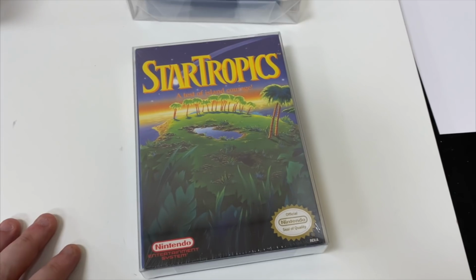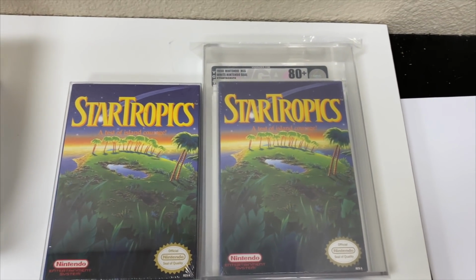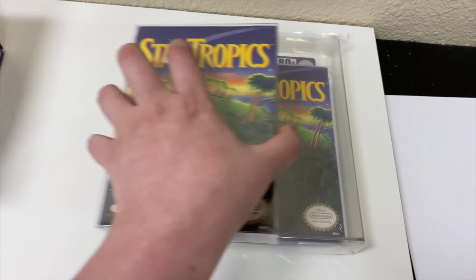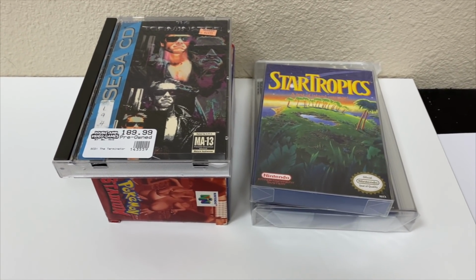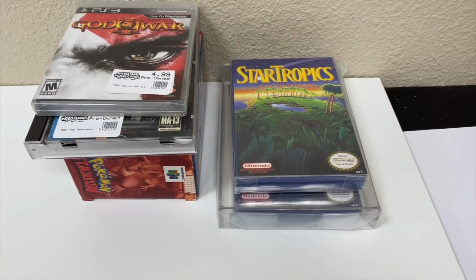There's a super long wait on getting stuff back, but I have a ton of games that I'm trying to send in. So, yeah, pretty cool to see 2 sealed Star Tropics here, and to get this traded in is really awesome. The guy that traded those 3 in, he took store credit. He ended up buying a Master System and a couple other things, and he has plenty of credit left over. So really, really cool stuff.